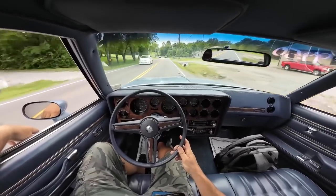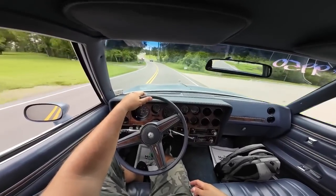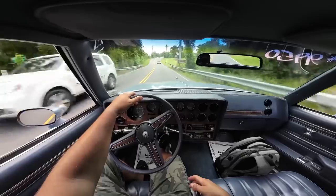Seems to be shifting out smooth. Like I said, this is no powerhouse. It's just your cruiser type car.